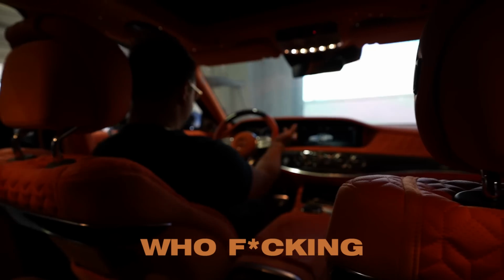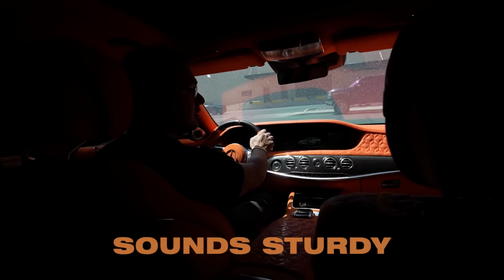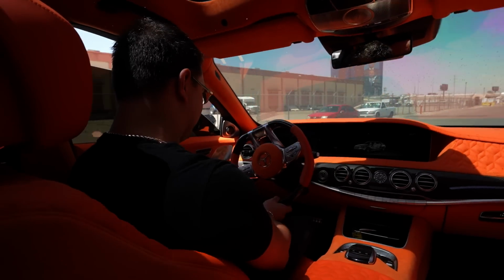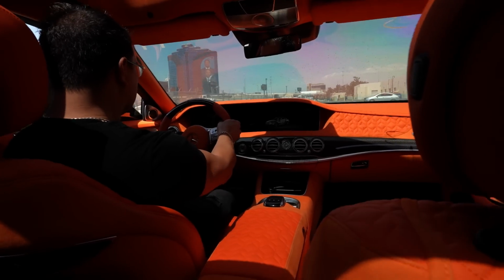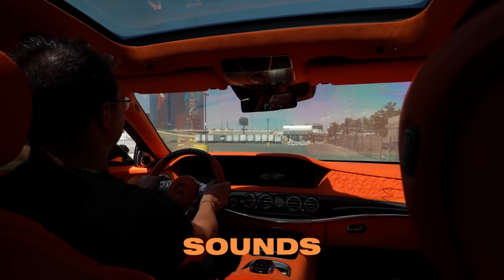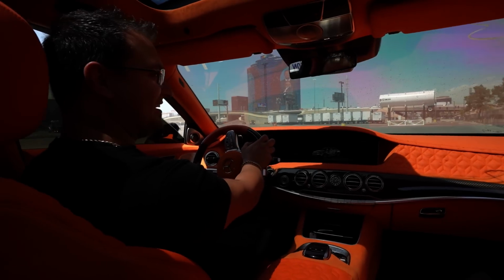Jesus. Inside of my seat. Drive like this. Sounds sturdy, sounds good. We're all good. The brakes have not been bad. Definitely sounds better. Yeah, it does. Sounds great. Like, listen to that.